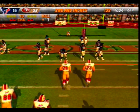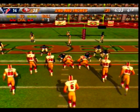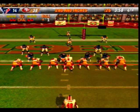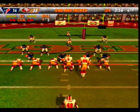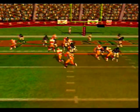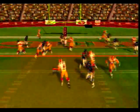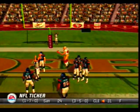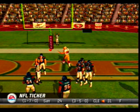The ball almost on the goal line, less than a yard away. Let's go. It's on. Houston comes out in their nickel package. We like the pressure rules. Gets the call. They'll go with a play fake. Throwing. Touchdown, 49ers. This is exactly how you execute the play pass.